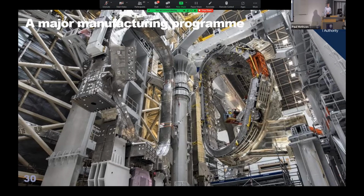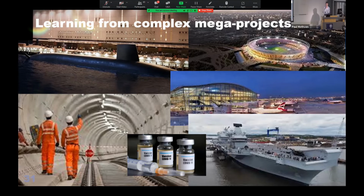So we're trying to learn some lessons from this, and from other complex mega programs. There's a few. Top left was the one I ran. Bottom right I'm very familiar with. The Queen just opened the bottom left earlier in the week. And Heathrow Terminal 5, you can see.